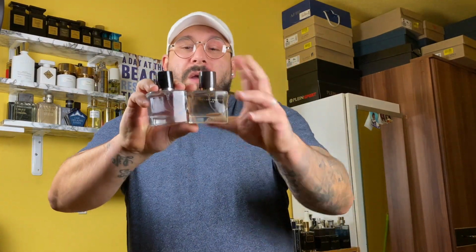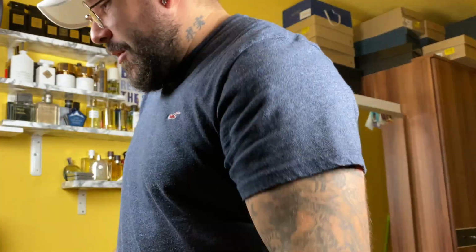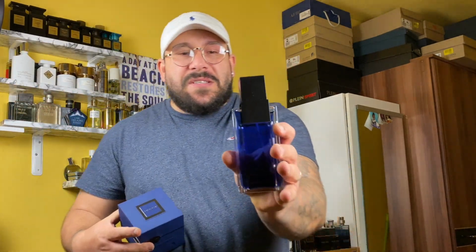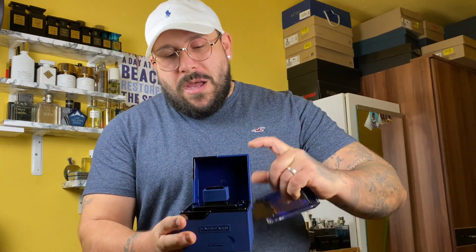First up is this lovely duo from Sarah Fragrances, Vibrant Leather and Leather Oud. We all know that this is an Aventus inspired fragrance. Then now we have Alfred Sung Pour Homme, and then we have Alarmain Lavender Night, which is a Green Irish Tweed clone.